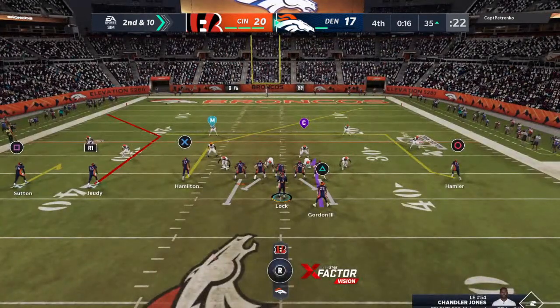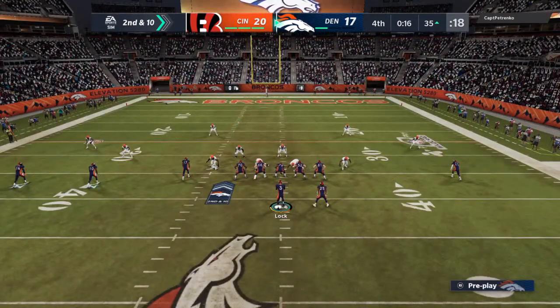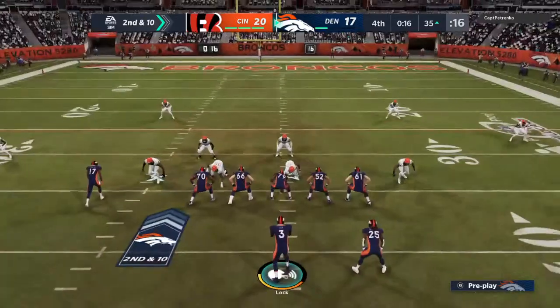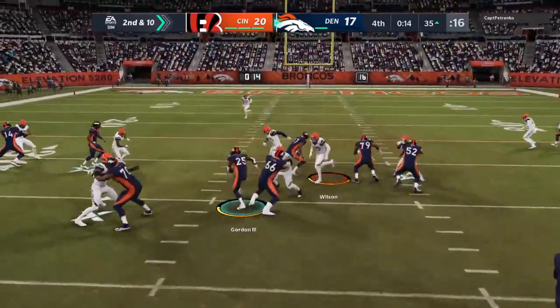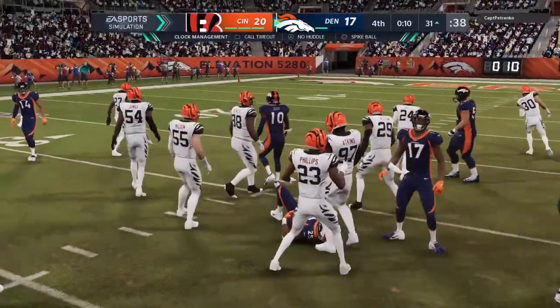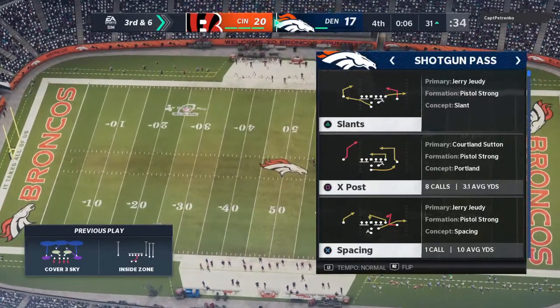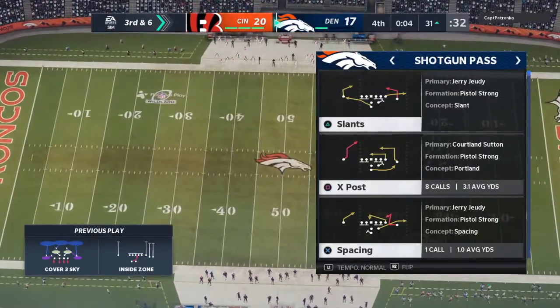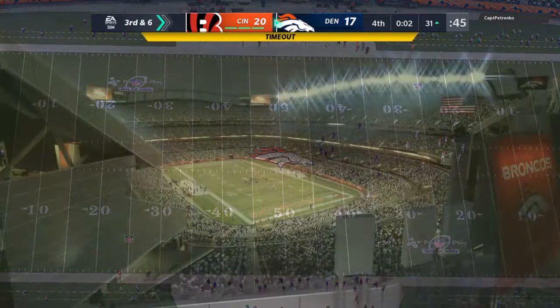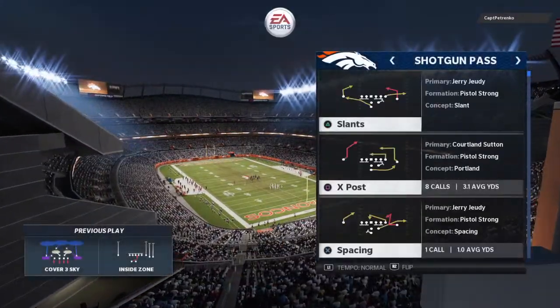Here's 2nd and 10 now from the 35. They'll give it to Gordon out of the shotgun. 4 yards the gain, and it'll bring up a 3rd down. He's brought down at the 31. It's a gain of 4. Brings up 3rd and 6. And we will get a timeout with 2 ticks left.